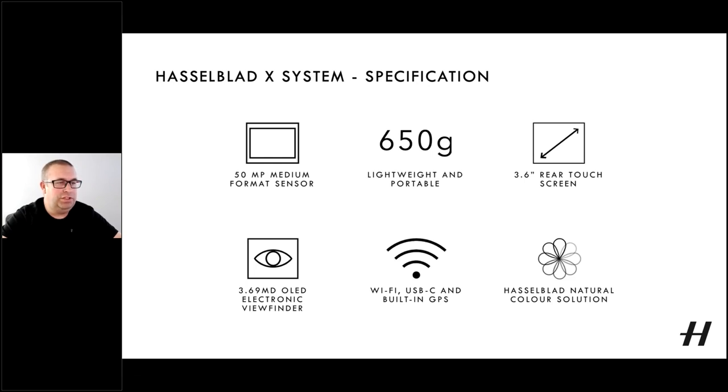A 3.6 inch rear touchscreen, really intuitive, very similar to a smartphone in its operation. A 3.6 million pixel OLED electronic viewfinder for being able to see the images, with exposure simulation. We've got Wi-Fi support, USB-C and built-in GPS. And the Wi-Fi support enables us to shoot tethered direct to an iPad and to an iPhone with Phocus Mobile 2, which is quite a unique part of the system.